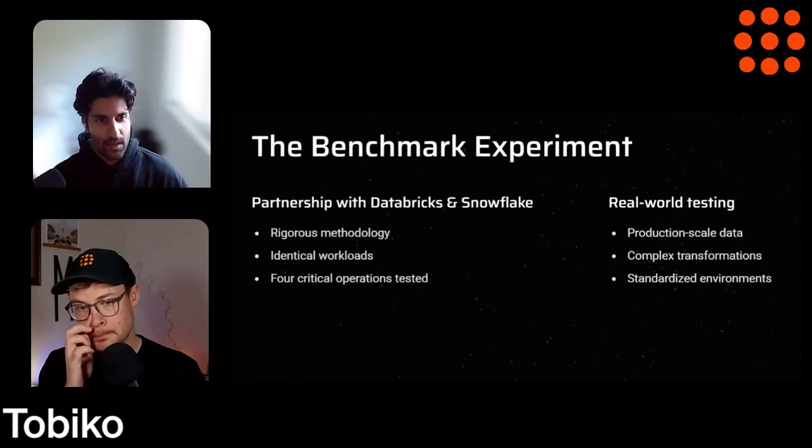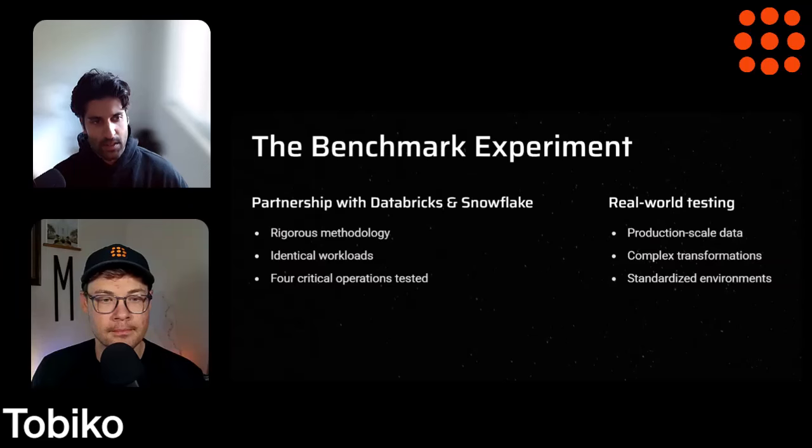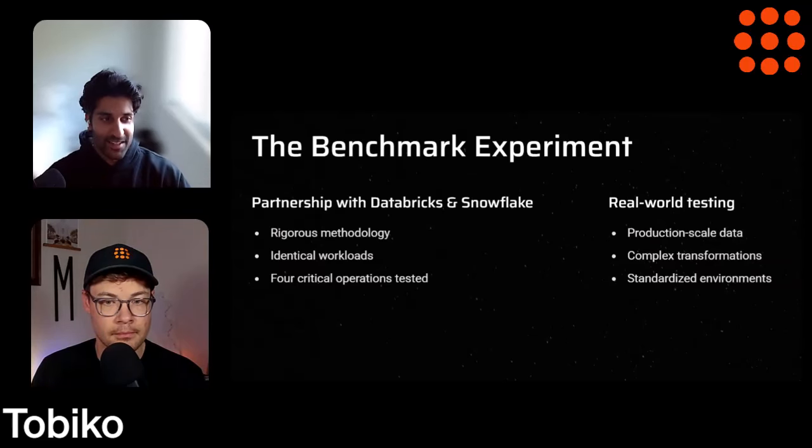The other thing that was pretty awesome about this is, the first time we ran it, we actually did it on Databricks, and we had a Databricks solutions architect work with us in tandem. So when we ran it on Snowflake, we basically took the same methodology and applied it to Snowflake as the data warehouse, which was really awesome. Made it really easy to run since we had already done it that first time.